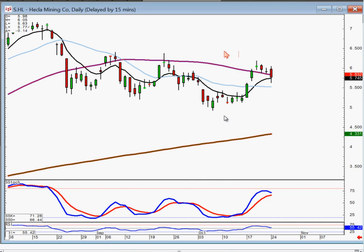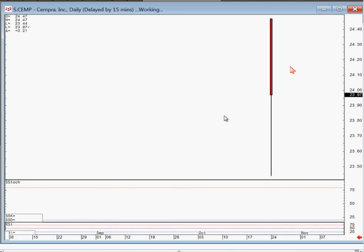Hecla Mining, also, when it got up here to this resistance level, sold off. There was your left-right combo. And today it closed back below the 50. I would probably have been out of it today with the idea that it's going to be most effective coming back up when and if it comes back up through that upper resistance level.